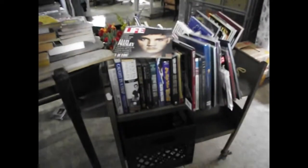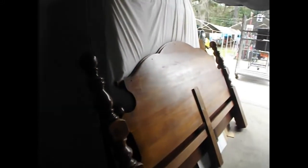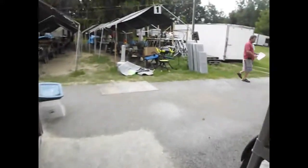Oh, did I tell you we have Elvis books? Not one shelf, but two full shelves of Elvis books. And you probably need those. Another nice padded stool right there. A couple of what look like king size beds, or maybe queen, I don't know. Big king or queen headboard. And we'll go outside.